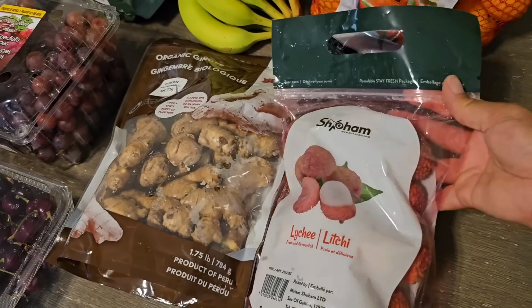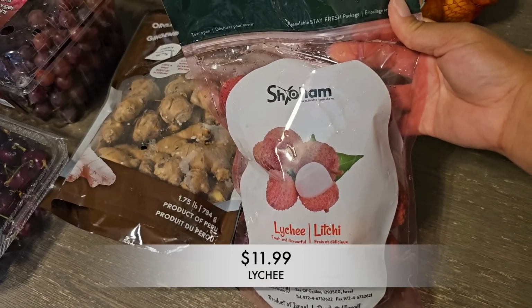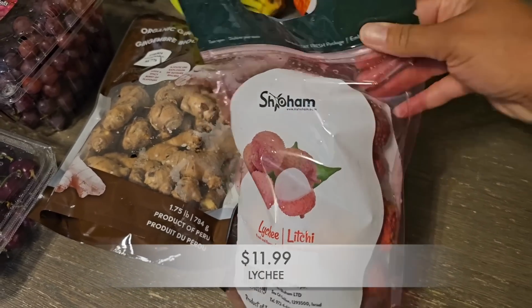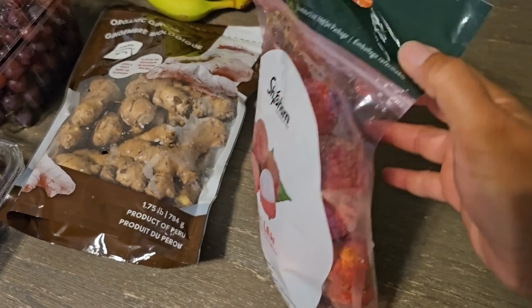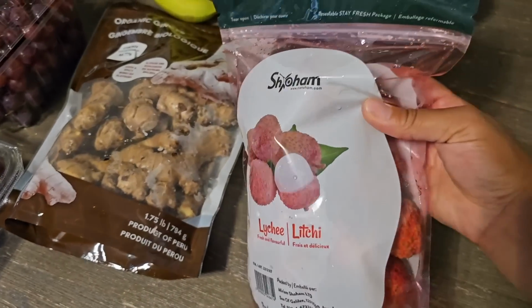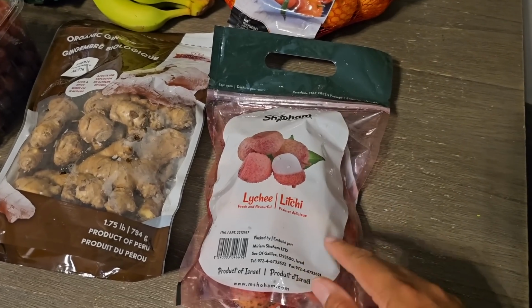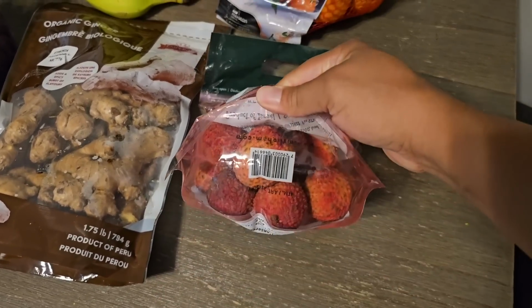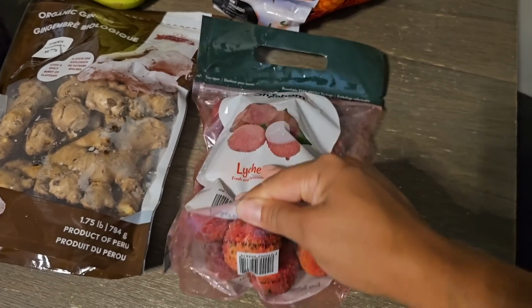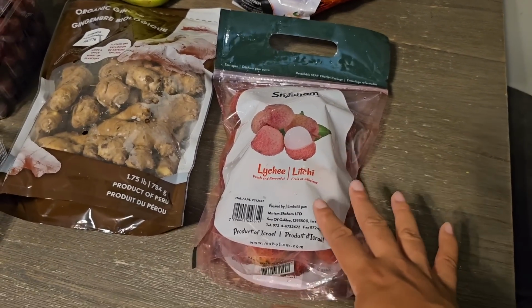This week I decided to treat myself with some lychee, I think is the proper way to say it. I love this fruit. These ones are so big though. They're so big compared to the size that I would get at the grocery store. So this is my first time buying this specifically at Costco, but the bag and the size that you're getting in each bag look like a good deal. So picked that up to treat myself with some yummy fruit for the week.